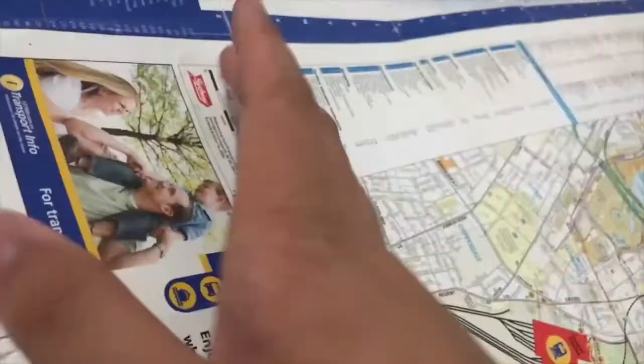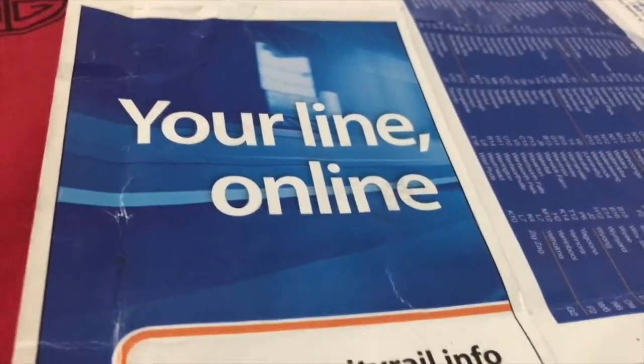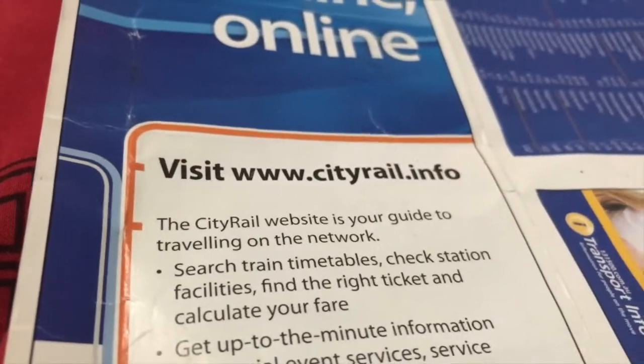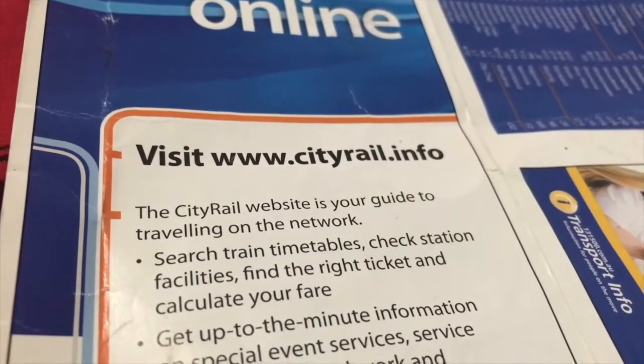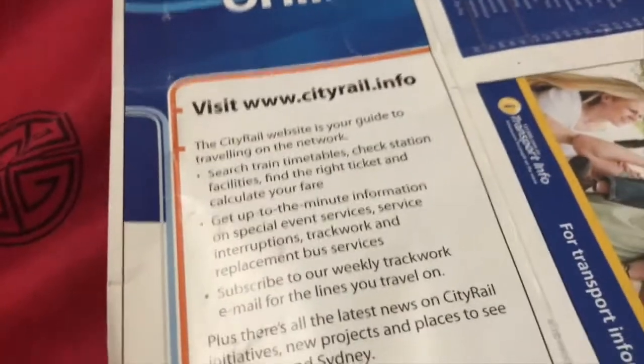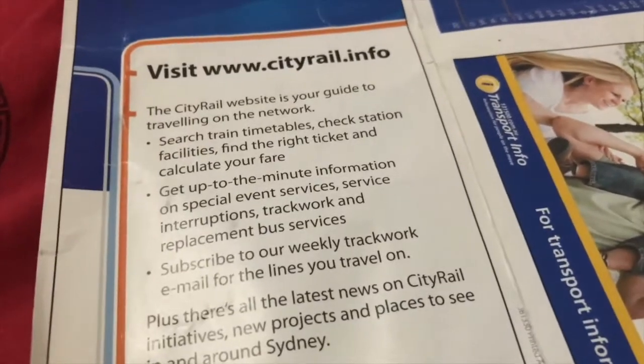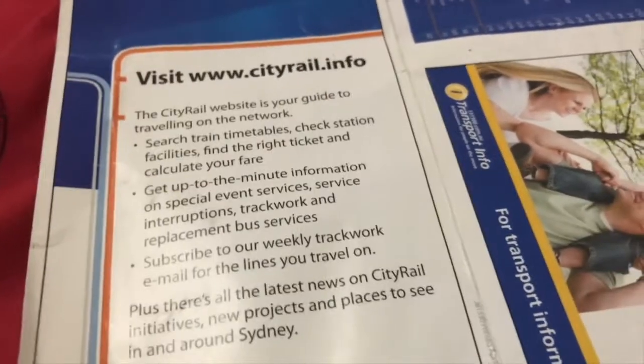Turn it 180 degrees. Is your line online? Visit www.cityrail.info. The CityRail website is your guide to travel on the network.